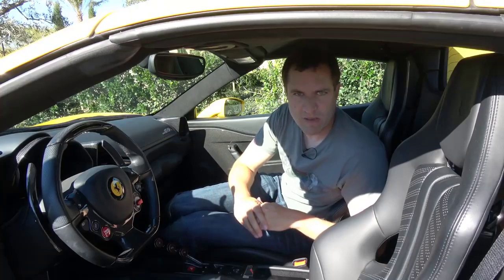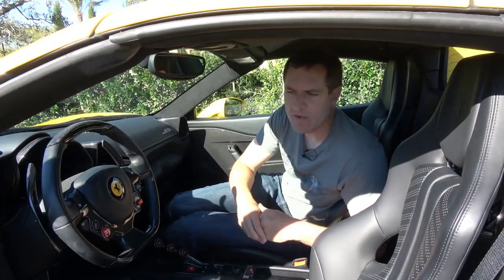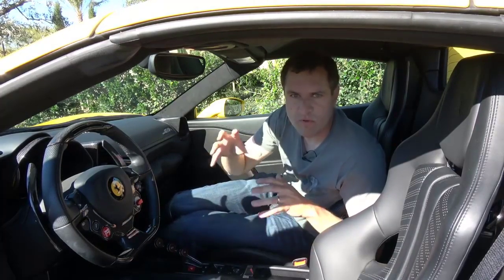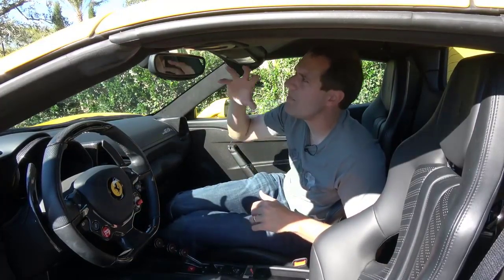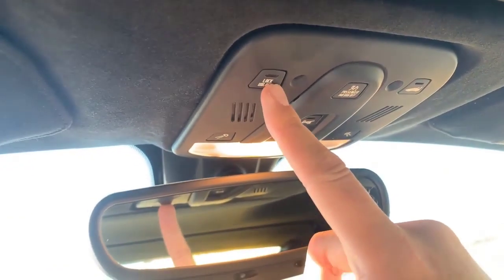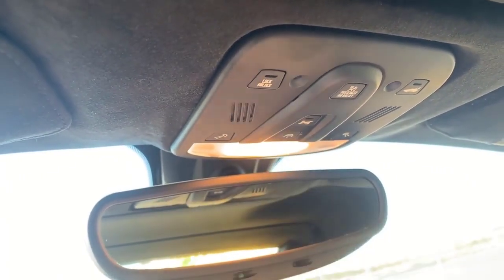Another rather perplexing button in this car is the lock-unlock button, which is not on the door panel or basically anywhere you'd expect it to be. Ferrari puts the door lock-unlock button up on the ceiling next to the rear view mirror, which is a place you will never see it, and it's a very strange place for that.